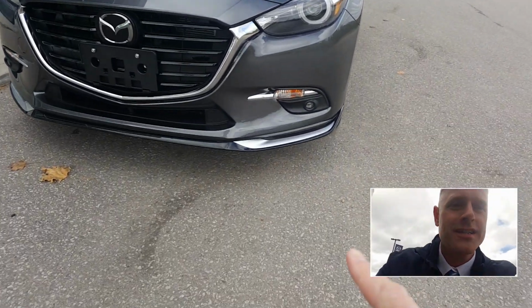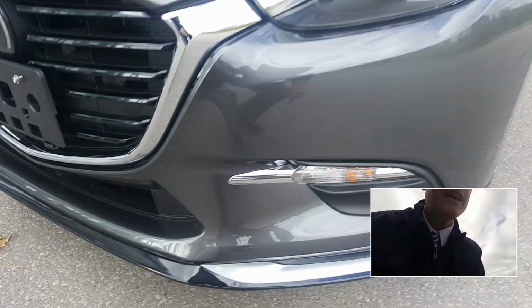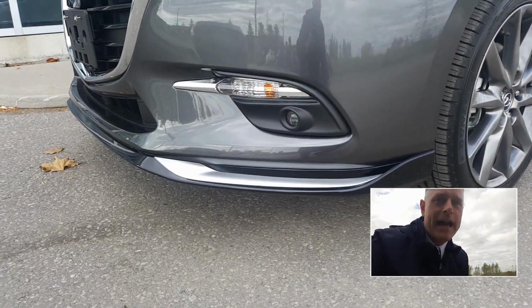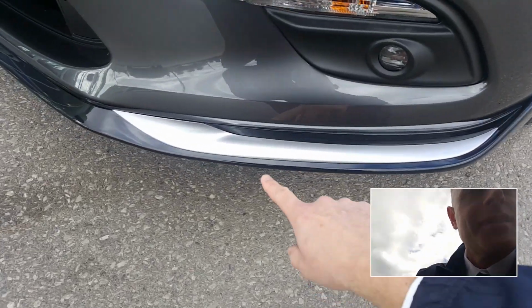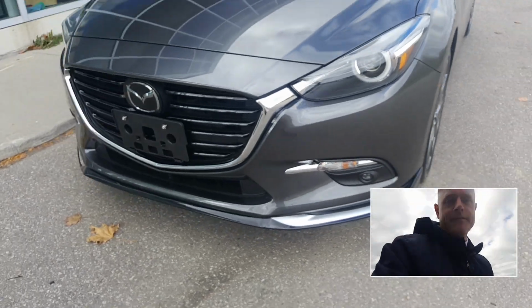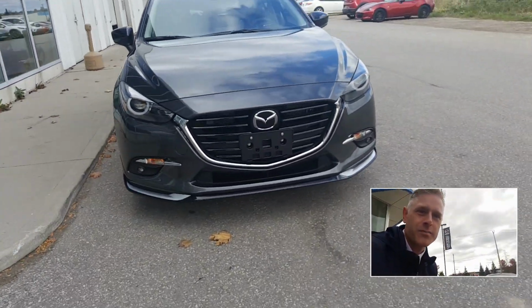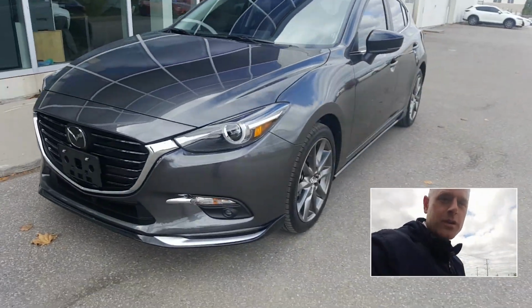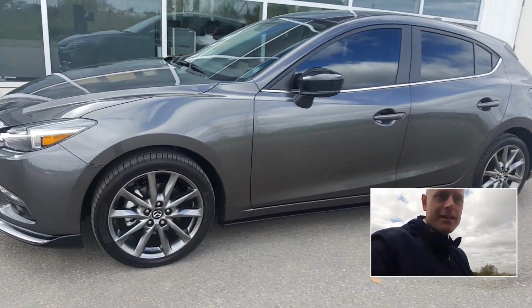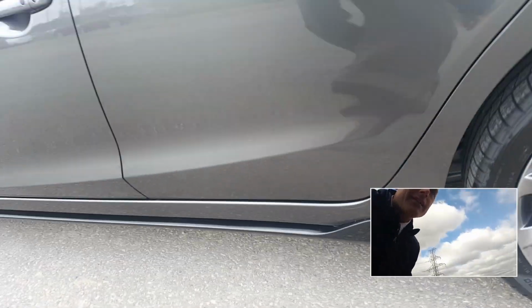But if you look here, you can see it's got the bottom lip, and you can get this in the piano black, but this actually has the silver accent to it, and you've got to ask for that specifically if you want to get the silver accent added on the lower spoiler there. If we walk around, it's also got the side spoilers, and that goes right up like that. Looks fantastic.